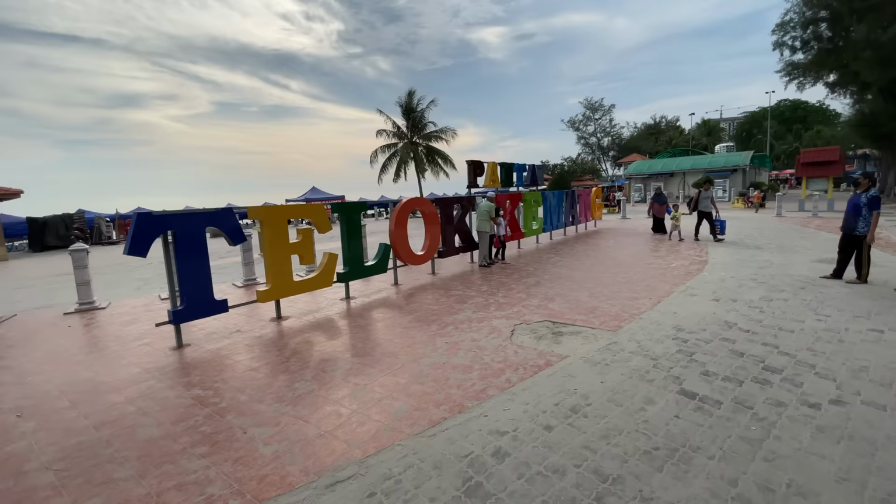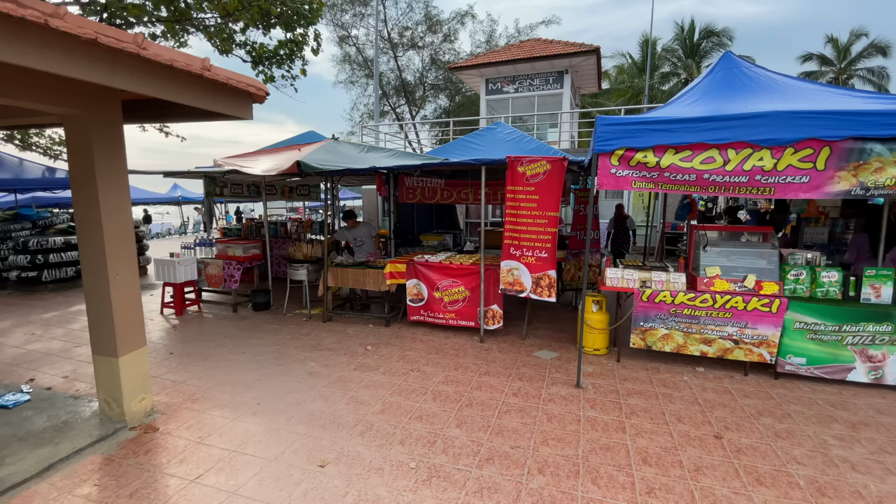And the name of the beach is Telok Kemang. This is the huge sign in the parking area. Of course, everywhere so many stalls.